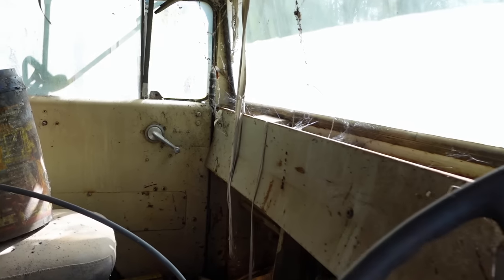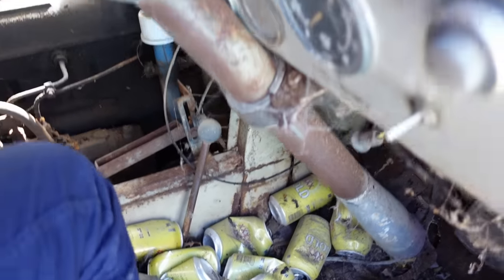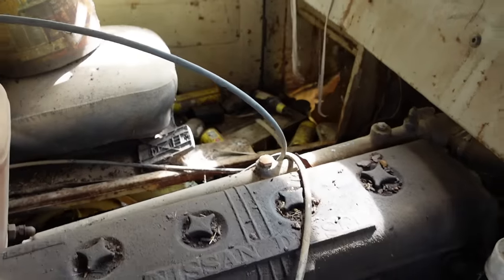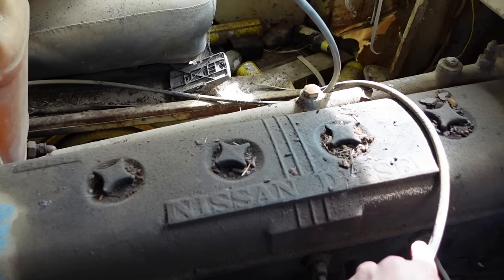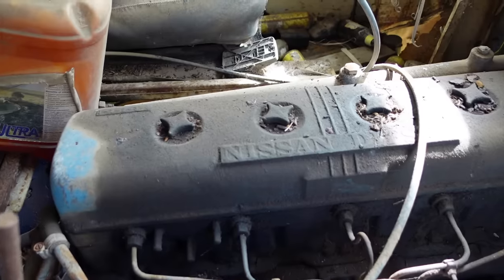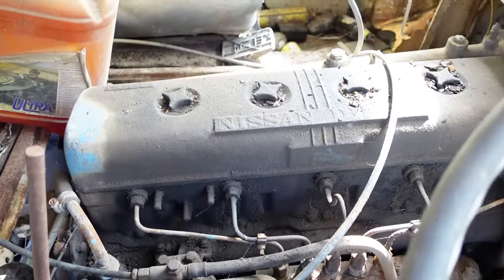Oop. Someone's been in here. Bloody one of them nests. She's on that side too, look. There she is. Nissan Diesel. You can see it written on there. Again, these were made by Minsei Diesel, and then Nissan acquired the company, or bought the company off them, and started Nissan Diesel. And I guess they kept making them and put their brand on it.